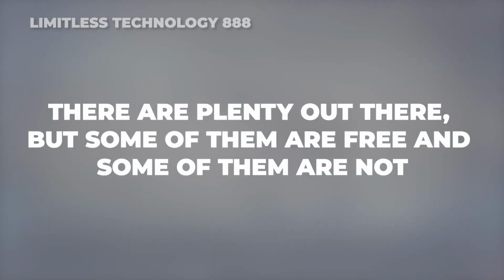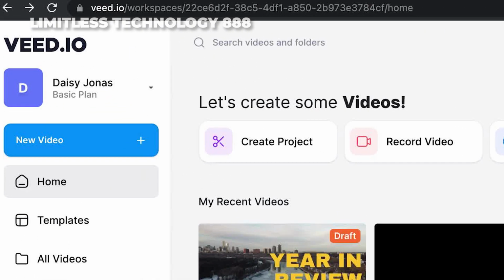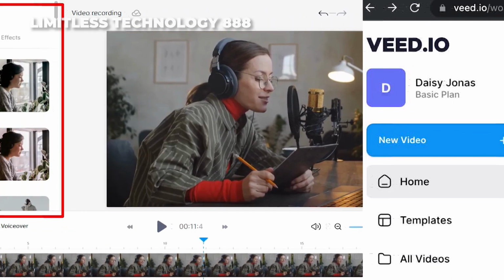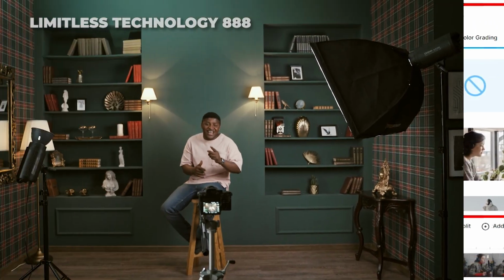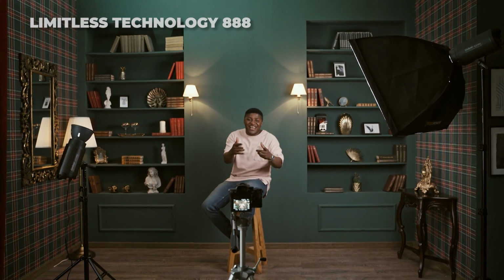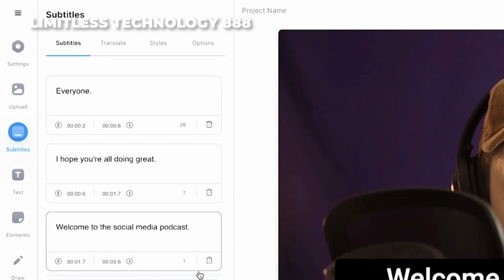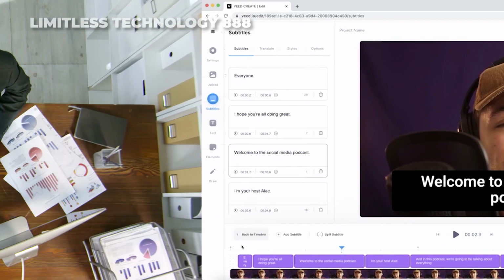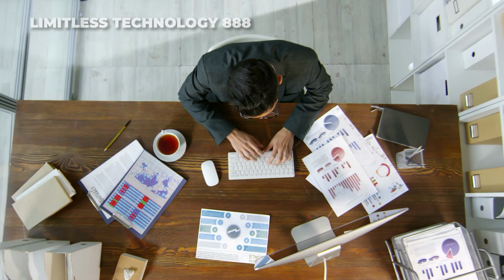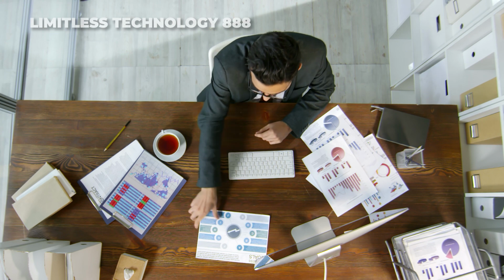There are plenty out there, but some of them are free and some of them are not. One of the best tools for video editing and generation is Veed.io, and it caters to every kind of content creator out there. If you're the kind who likes to create your own videos, you can use Veed to edit and style them. You can use it to insert subtitles and translations hassle-free. But if you're the person who doesn't have the time to create your own videos, Veed will provide you with stock videos that you can use.